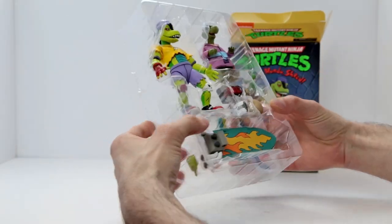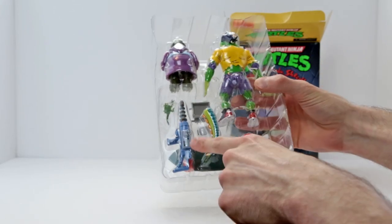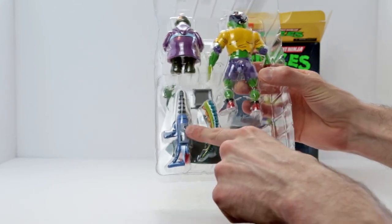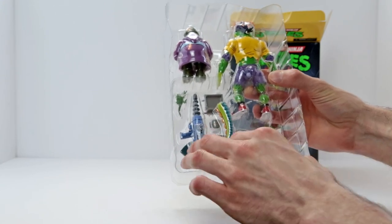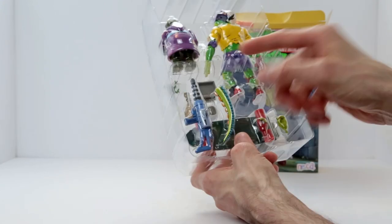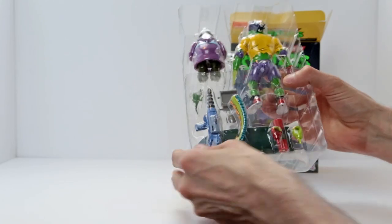This looks pretty cool, I must say, so far. And I actually didn't realize that this one comes with a blaster, and this was featured in the Ultimate Foot Soldier and the previous Foot Soldier NECA pack. So that's cool, you have another one there. And now that I think about it, Mondo Gecko actually does use that blaster.